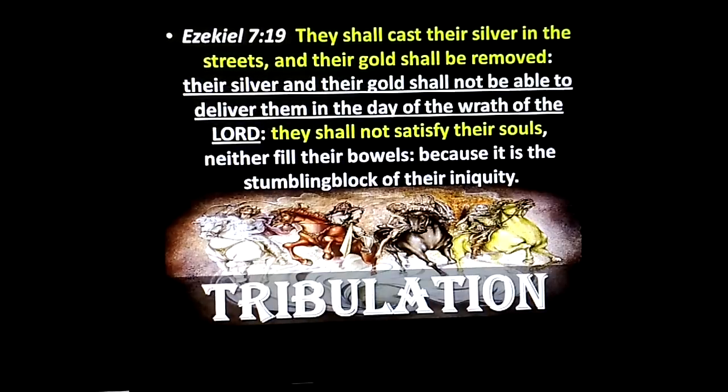I'd like to remind folks of a scripture that largely gets paraphrased and never gets quoted properly from Ezekiel 7:19. They shall cast their silver in the streets, and their gold shall be removed. A lot of people say they'll cast their silver and gold in the streets. No, that is not what it says. Their gold shall be removed. There are a bunch of banks and a bunch of shysters out there right now hawking silver and hawking gold. Buy our silver, it's going to go nowhere but up. Buy our gold, it's going to go nowhere but up. If that were the case, why would they want your worthless money?